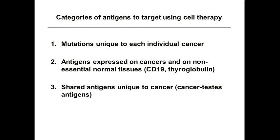And so one prominent example of this second class of antigens are antigens that are expressed on cancers and non-essential normal tissues. So we've raised T-cell receptors against thyroglobulin, present on some thyroid cancers and a disposable thyroid, but the most attention has been given to CD19, which is expressed on almost all B-cell lymphomas and leukemias. And if wiping out normal B cells, which also express CD19, is a side effect, well, we can live without B cells by giving immunoglobulin transfusions.